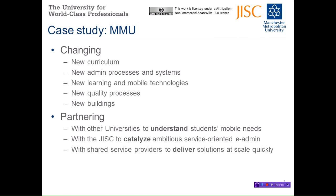So that just puts MMU in context for a moment, and one of the things that's also important to stress is that our approach to coping with all this change has really been about partnering. When it comes to the mobile development, we've worked with other universities. Conscious Jules is in the audience, and we've worked with Staffordshire and Bradford and Plymouth to develop a set of questions that we can pool to see whether the respondents that answered our survey had similarities in what they were saying to colleagues across the sector.